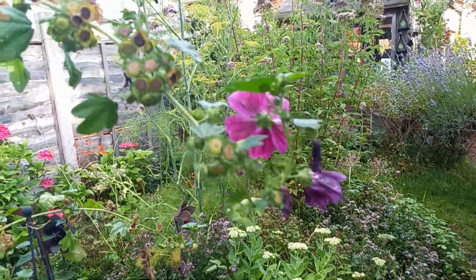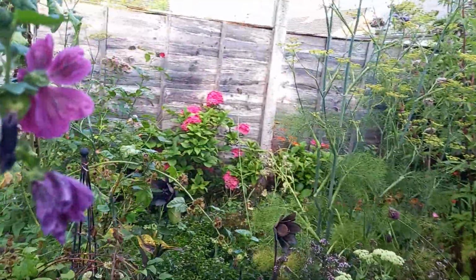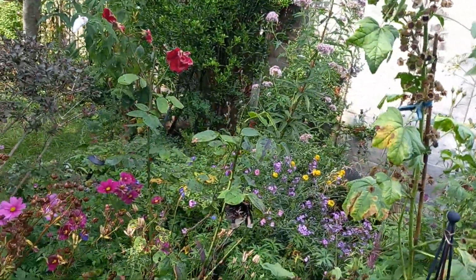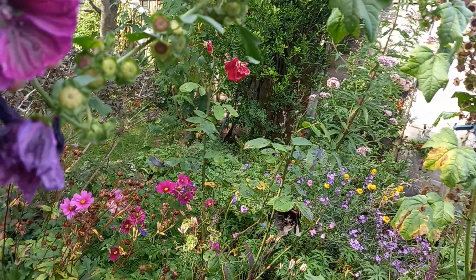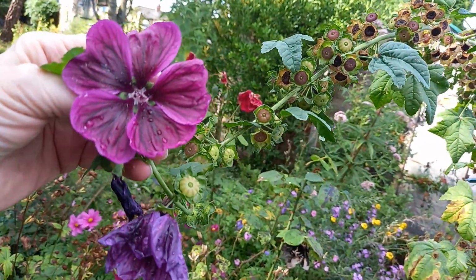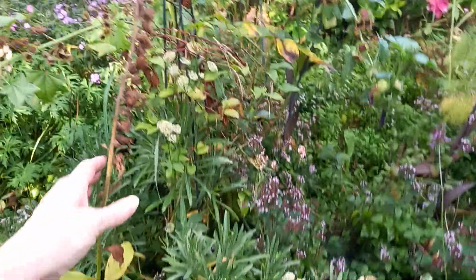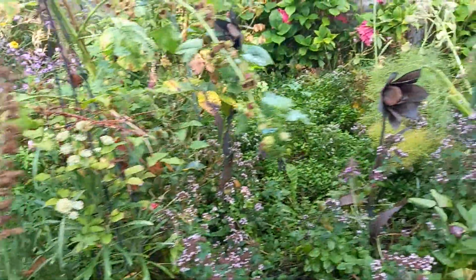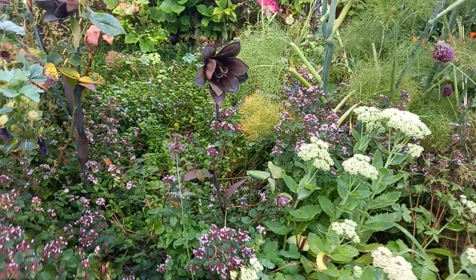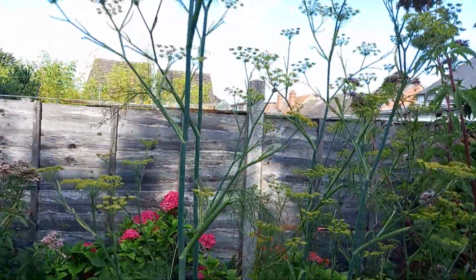This is finished now, and I should be getting the seeds off this. This has been so tall, it's drooped over now, but the flower has been stunning on this, absolutely stunning. It's been really loved by the bees. Foxgloves have gone to seed. Loads of oregano in flower. Fennel's now in flower.